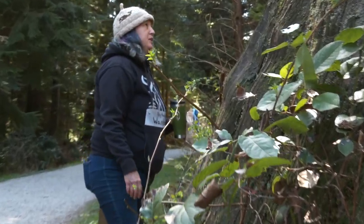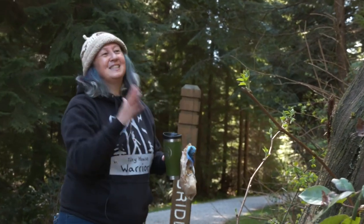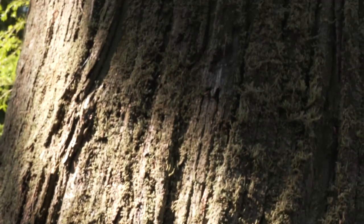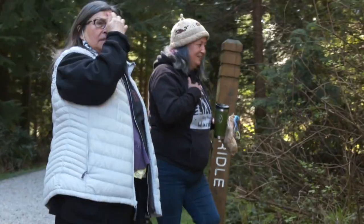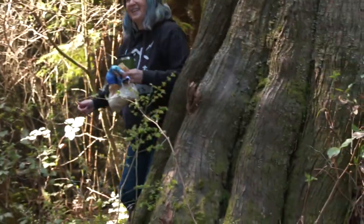This is a really remarkable tree, and just how it twists. It's like it's dancing right here. It's quite a magical tree. So I just really wanted us to acknowledge this beautiful cedar and take a moment with it. I'm gonna cuddle in here for a sec.